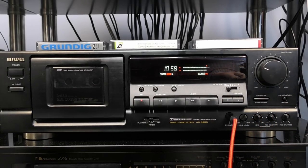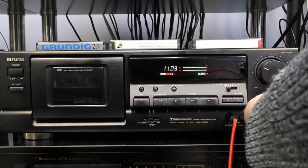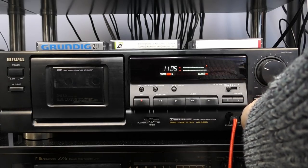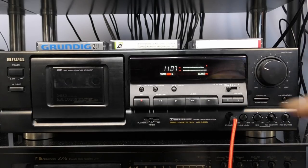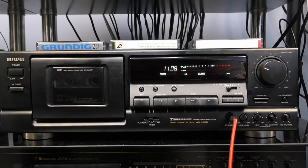Not massively stable, but it's nearly there. I think it just needs to take a little bit of the bias off. Yeah, we're about there. Okay, so, consistency. Let's listen to this track again and see what this one sounds like.